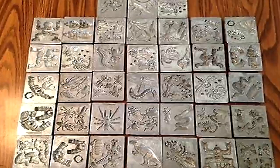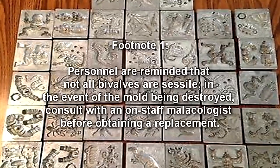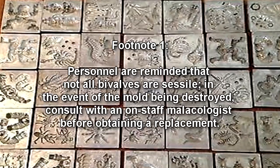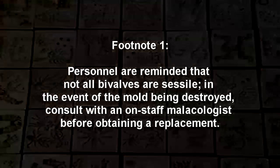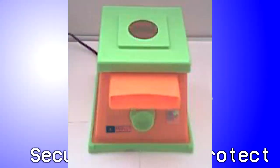A life-size mold of a clam, oyster, or other species of sessile bivalve is to be stored within SCP-495. The mold is to contain no more than 100 grams of wax. In the event of a power failure, at least one Level 1 security personnel must enter the storage room and monitor the item for activity until power is restored.